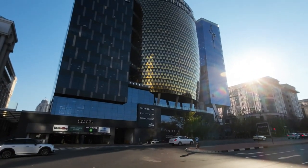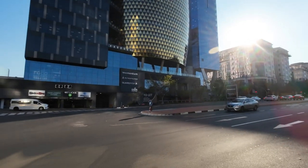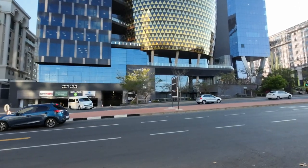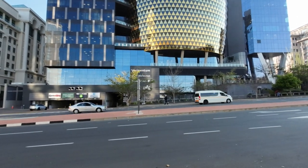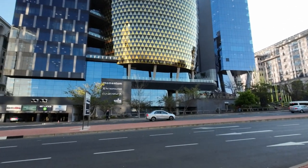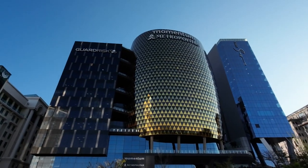This is the gold. Look, this building is gold. It's out of gold. Well, not out of real gold. It's a symbol of gold because Johannesburg is the city of gold. So this is just one of the symbols. It's one of Johannesburg's landmarks. Momentum Metropolitan.